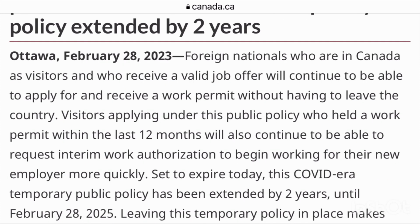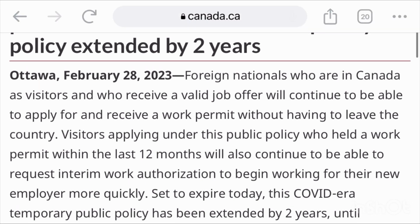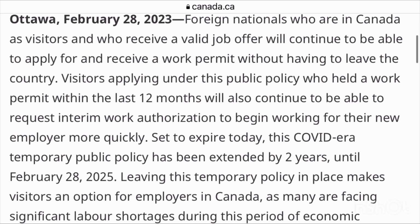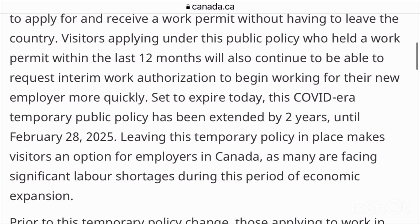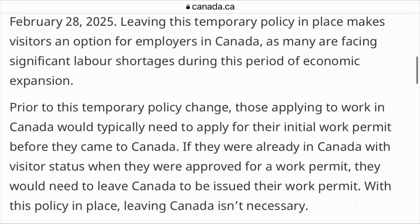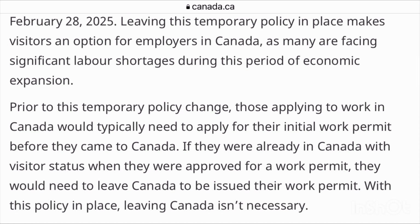Visitors applying under this public policy who had a work permit within the last 12 months will also continue to be able to request interim work authorization to begin working for their new employers more quickly. Set to expire today. Okay, it was referring to when it expired earlier this year, but like I said, it was renewed. So this COVID era temporary public policy has been extended by 2 years until February 28, 2025, like I said earlier. Leaving this temporary policy in place makes visitors an option for employers in Canada, as many are facing significant labor shortages during this period of economic expansion.